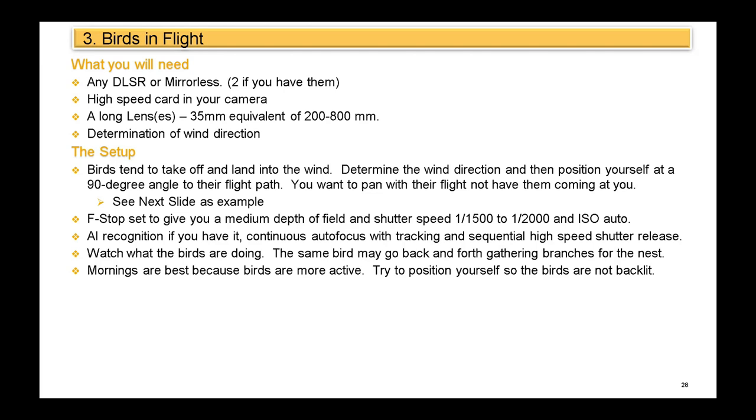If you're going to be taking a bunch of birds in flight, you want to get a 90 degree angle to the path of flight. You don't want to be looking at a bird coming at you or going away, because that's the hardest for your camera to focus. So you want to try to position yourself where you can get a 90 degree angle to the bird, to the flight. That way your focus is going to stay more consistent.